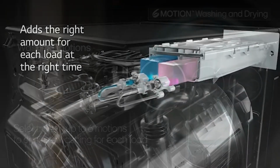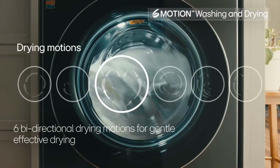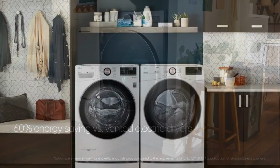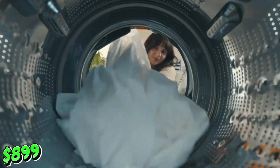The control panels can be a bit tricky to use in dim lighting, and LG's customer service isn't the best. But hey, with their track record of low repair rates, chances are you won't even need to worry about it. It comes with a price tag approximately $899.